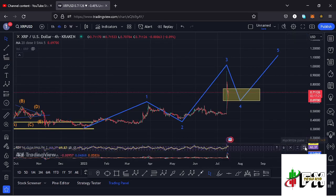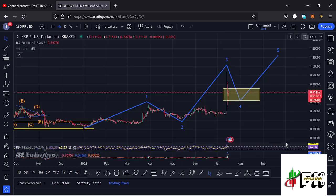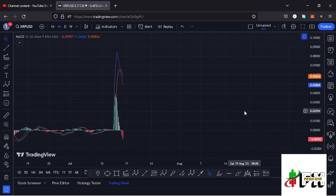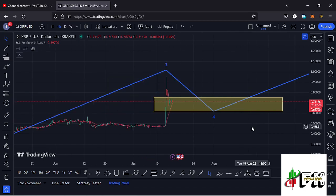And also taking a look at the indicators on the RSI, we are trading at around the 62 mark. On the MACD, we have been able to print a bearish cross suggesting further breakdown, so let's be patient and see how that plays out, and I will be keeping you updated.